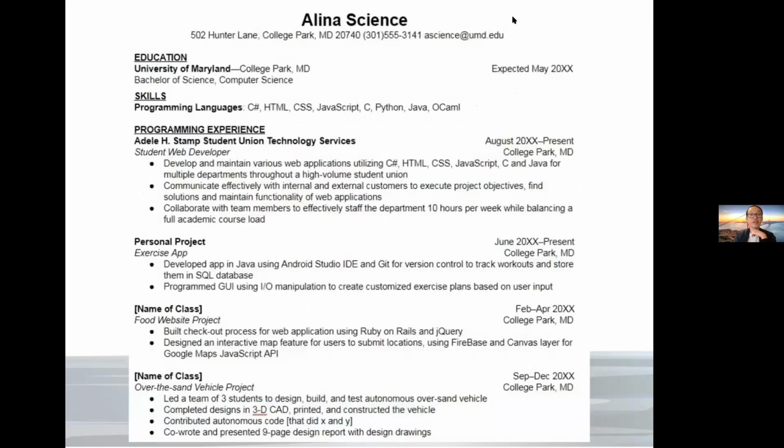All right, so this one experience here is the resume sample that we have in our TERP guide. For those of you who aren't aware, the TERP guide is a very comprehensive resource guide that's put on by the University Career Center. It has lots of resume samples, cover letter samples, and so forth to help you with your internship or job search. So this is the generic technical resume sample that we provide in the TERP guide.